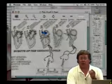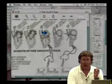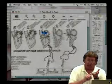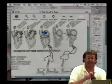That is referred to as isovolumetric ventricular contraction. So, contraction of the ventricle. The valves haven't opened yet, so it's maintaining the same volume. It is isovolumetric.